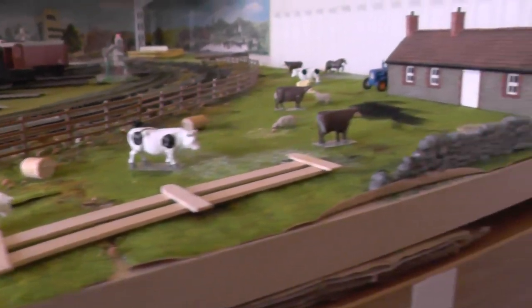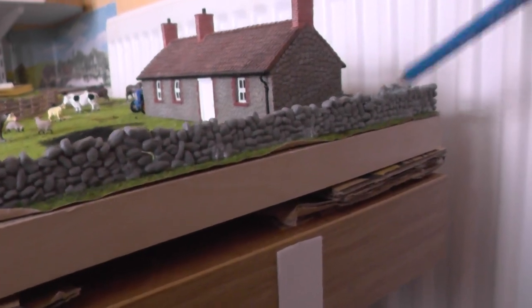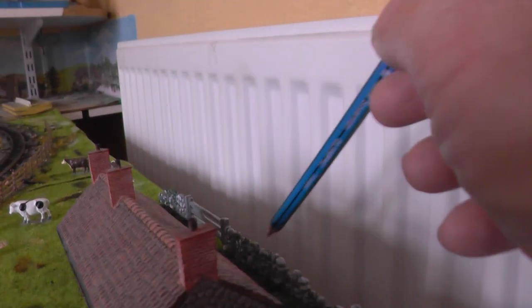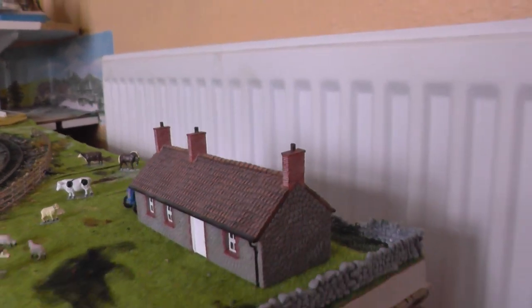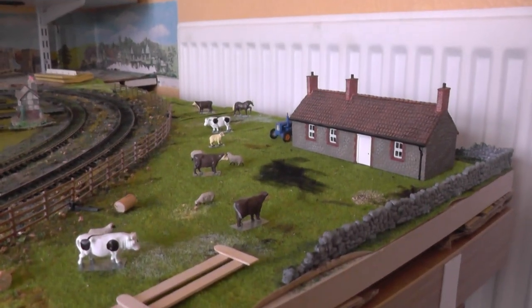And as you may well notice, the wall is stuck quite firm now. It's had about one or two hours to go off. And same goes for the piece behind the back of the cottage. So we shall tidy up a little bit more around here soon and come back to you soon.